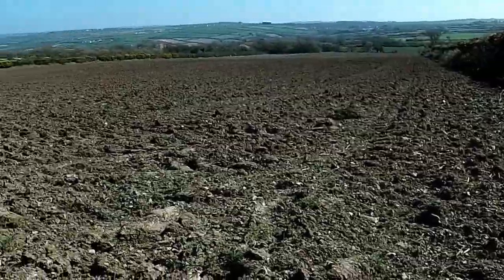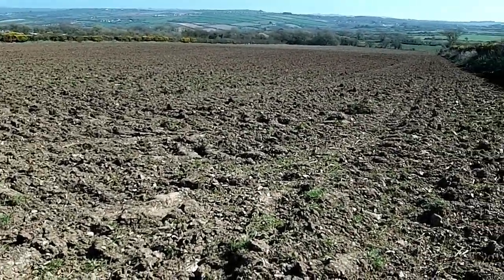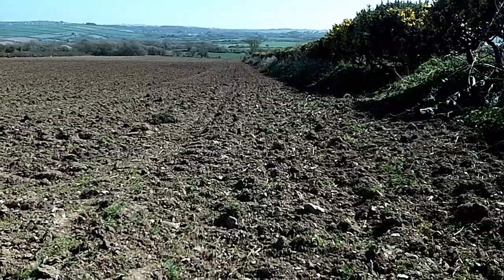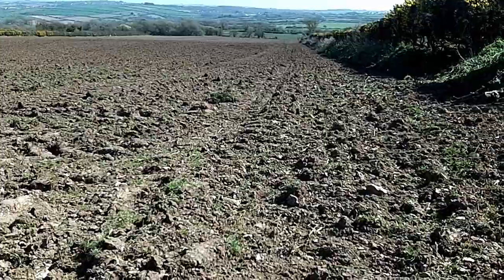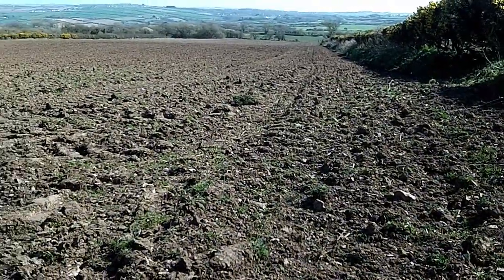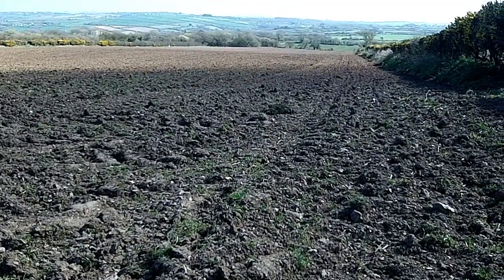Right, we're calling it a day on this field today now. At the moment we're going to head off to another field where there's more finds that we've been on before, around the old chapel. So yeah, we'll see what we can find there again. Right, see you in a bit.